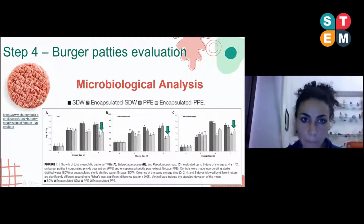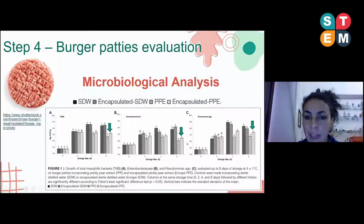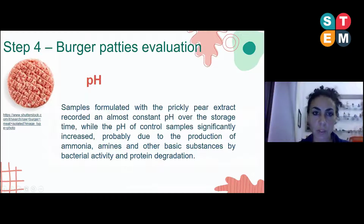The raw burger stored for up to 8 days evidenced that the burger treated with the extract, whether alone or encapsulated in the formulation, showed the lowest growth of mesophilic bacteria. You see the first arrow. After 8 days of storage, there was the lowest growth of mesophilic bacteria, the lowest growth of Enterobacteriaceae, and the lowest growth of Pseudomonas, in comparison to the control sample treated only with water.